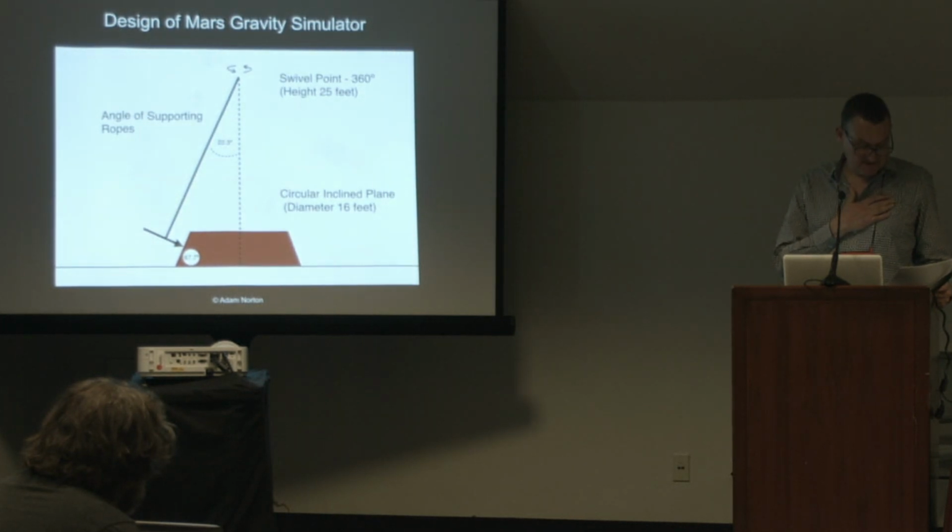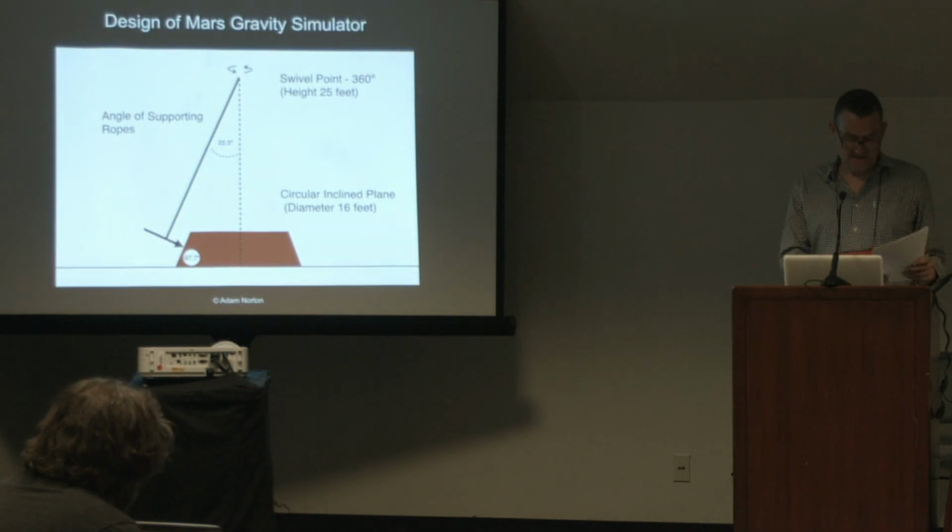A disadvantage is that to maintain the correct angle on the inclined plane, the height of the rig has to stay in the same proportion to the diameter of the frustum. That is about 22.5 to 1.